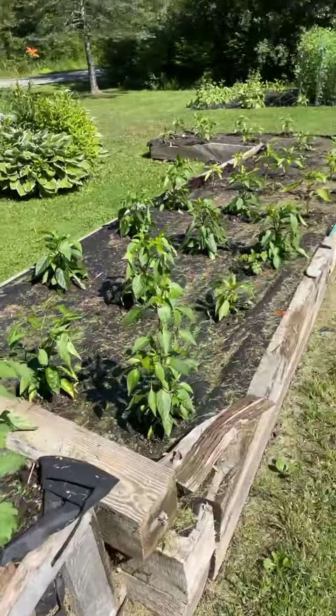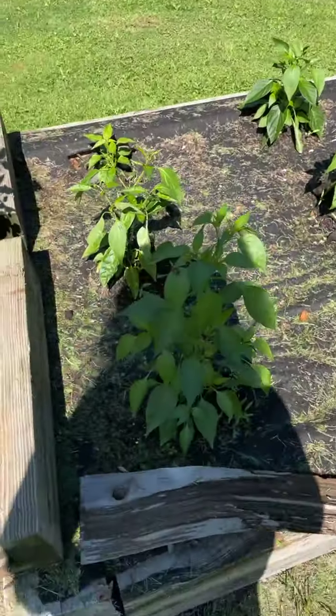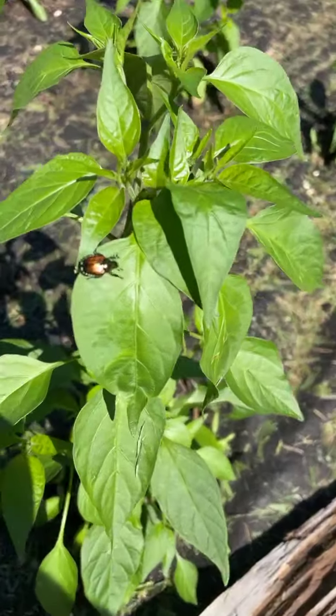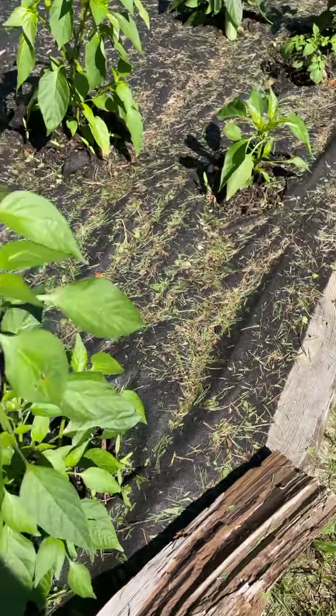This is one of my pepper beds. Peppers are struggling, and look at that, Japanese beetle. See these people? They're horrible. They'll take out your whole garden.